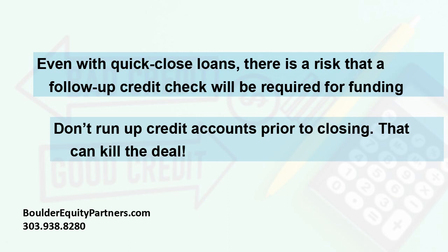This happened with one of my clients a couple of years ago, where the borrower was slow to get documents to us, and it had gone like 60 days, and we had to update their credit report. We updated their credit report, and their credit had dropped dramatically because they applied for a car loan, they applied for refinancing their house, and everything changed, and their credit dropped, and it killed the loan. So don't run up your credit accounts prior to closing. Can't emphasize that one enough.